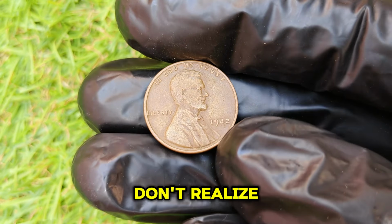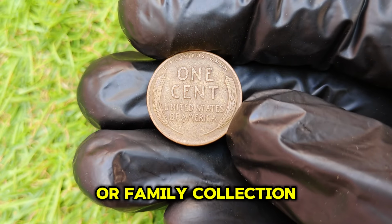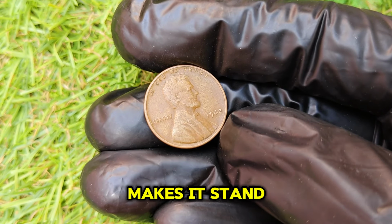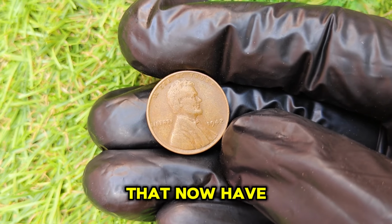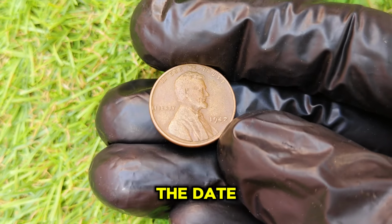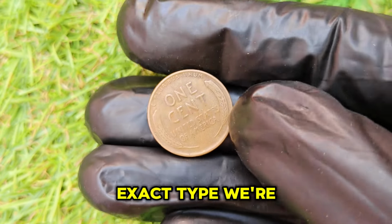Many people don't realize they might already have one of these hidden in an old coin jar or family collection. The design is iconic, and its copper color makes it stand out from the modern pennies that now have a different alloy. If you find one without a mint mark under the date, that means it was made in Philadelphia. And that's the exact type we're talking about.